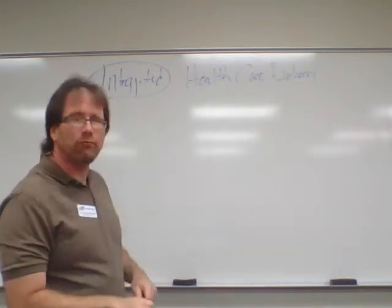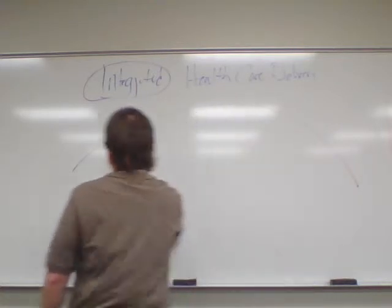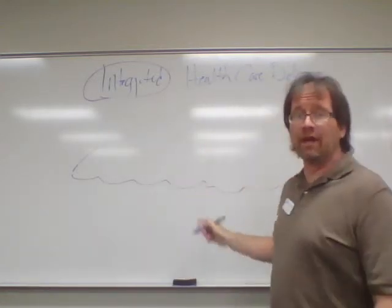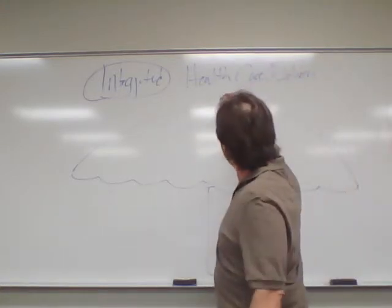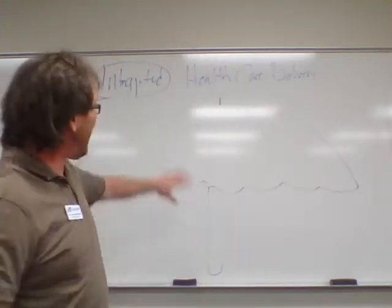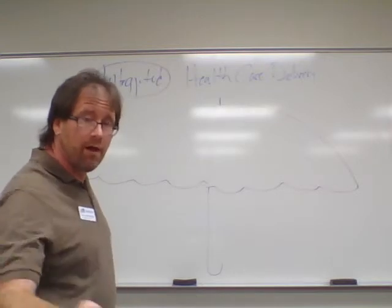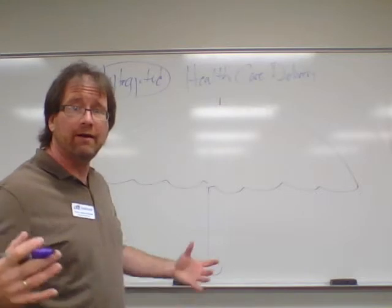So let's picture an umbrella. This is why I became a nurse and not a graphic artist. An umbrella. A little poke there, right? In an integrated healthcare delivery, everything is in that umbrella. What do I mean by everything? I mean everything. So, let's think of the different types of healthcare services that could be brought together.